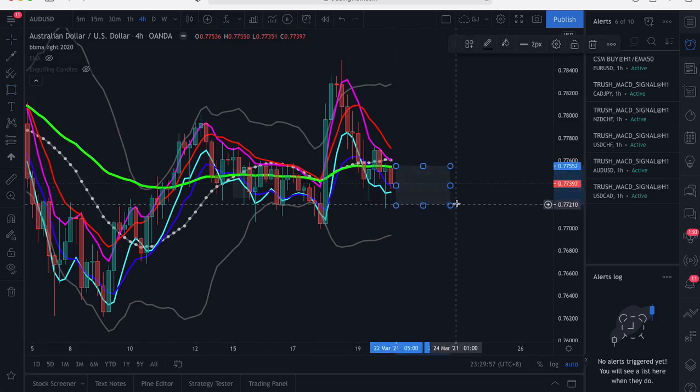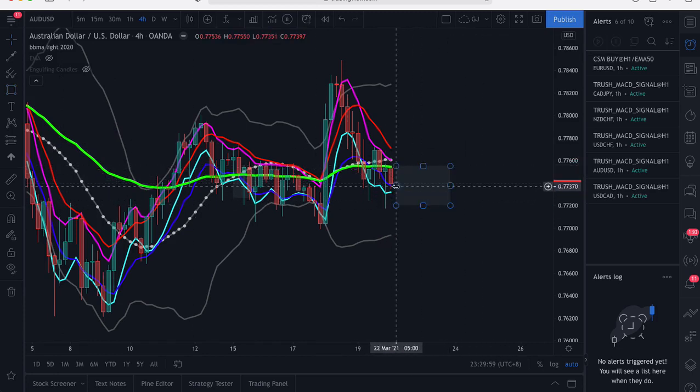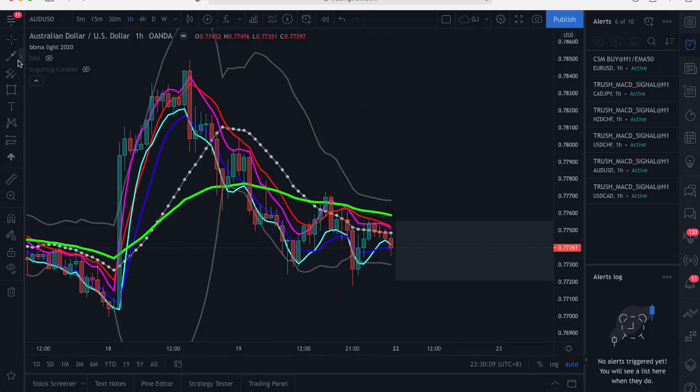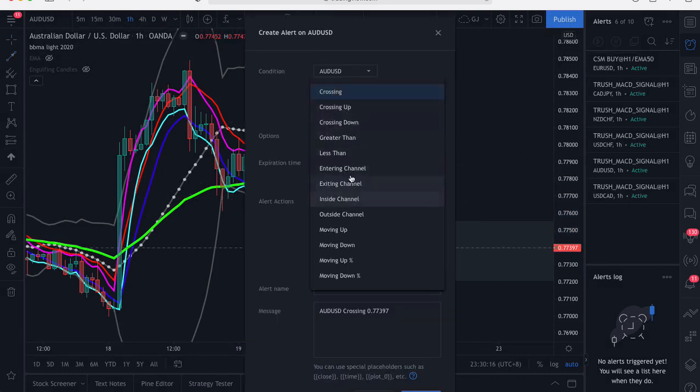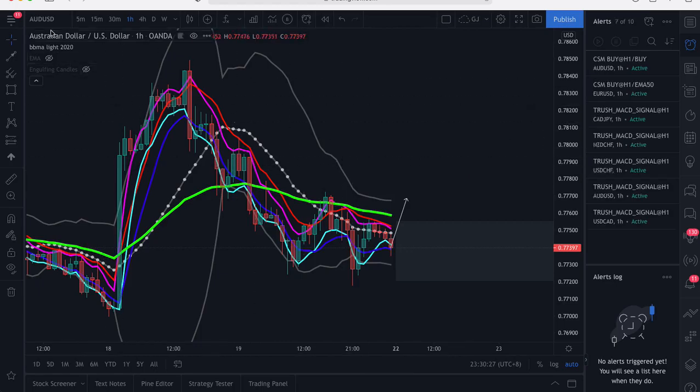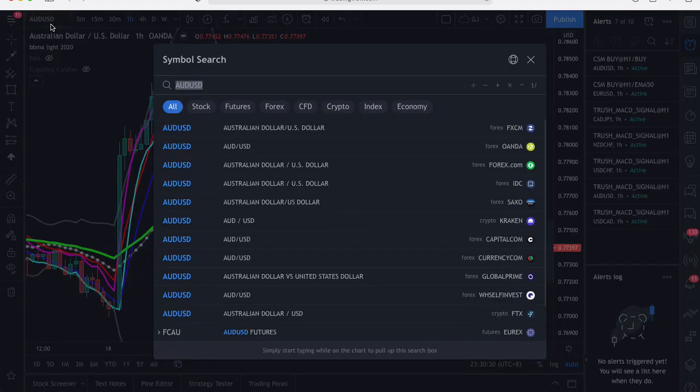Okay, the only issue is the EMA 50 is above the current price. So if you are not sure or not very confident with this trade, you can wait for CSM buy to happen on H1 and immediately take the buy. Okay, so use our custom indicator, wait for CSM buy, then we buy. Okay, so that's the plan for AUD USD.